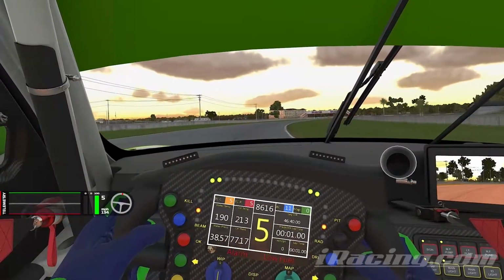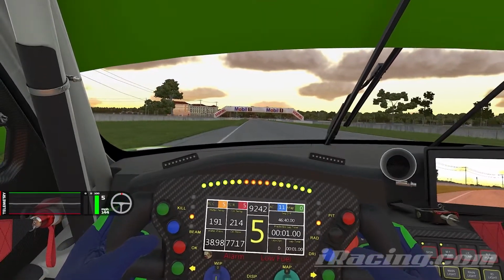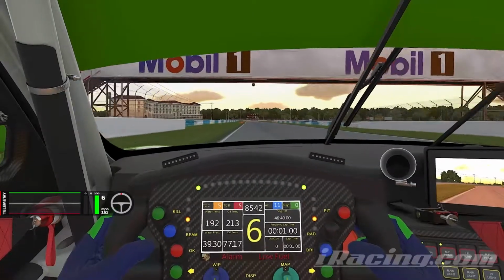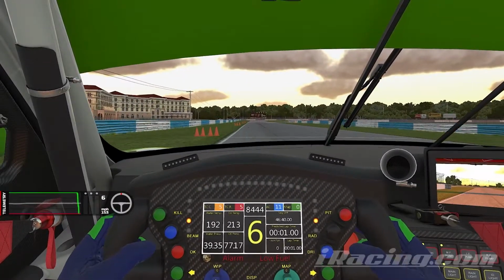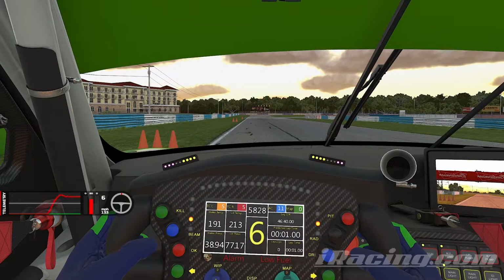This is just a nice long curved straight. Stay to the right. Now your next turn is going to be a right-hander, so track out to the left here to set yourself up. Braking zone here is pretty much you're aiming between the 4 and the 3 cones. I reach peak brake pressure right before the 3.